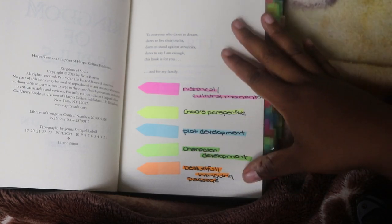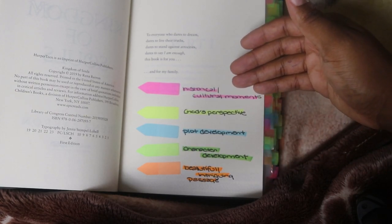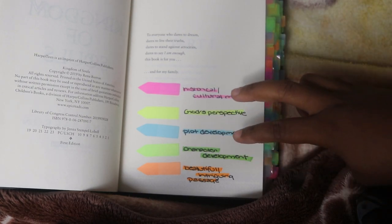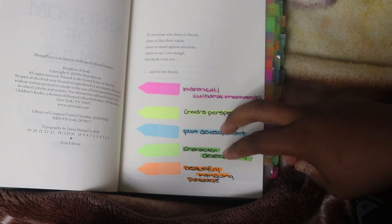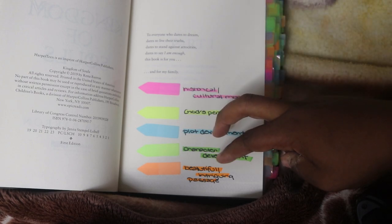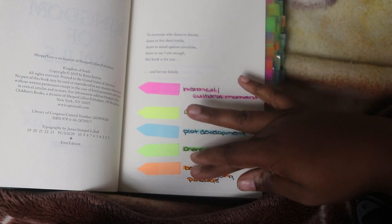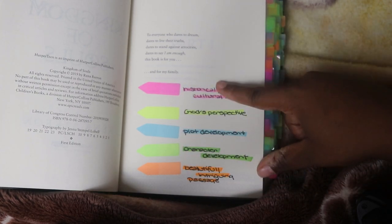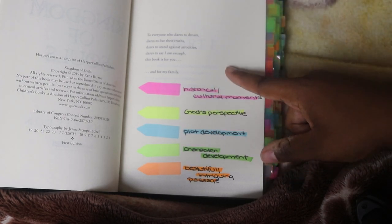Specifically for Rena Barron's, I said that pink was historical cultural moments, yellow was God perspectives, blue was plot development, and then character development. These are the two colors that I think I got into a system of keeping the same, and I have maintained that, but these three colors were constantly changing. I know for a lot of people, pink when they use tabs means love, but as you can see here, even if there was romance, I really wasn't paying attention.